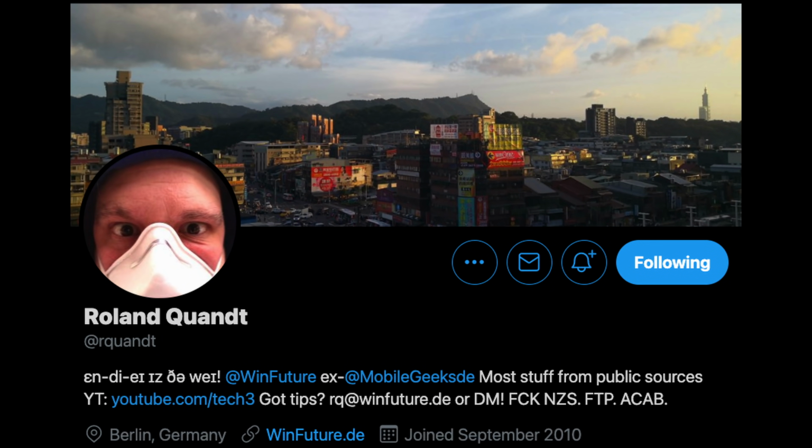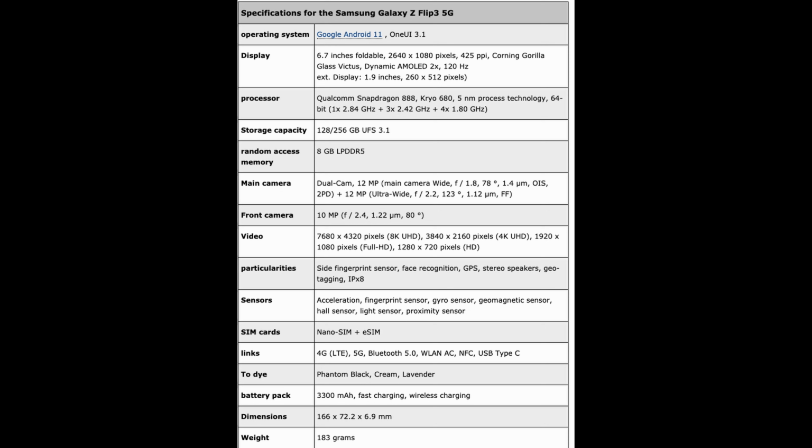And again, this will pretty much leave nothing to the imagination. This information is being released by WinFuture, that's run by Roland Quandt. And let's go into these specs first for the Galaxy Z Flip 3.